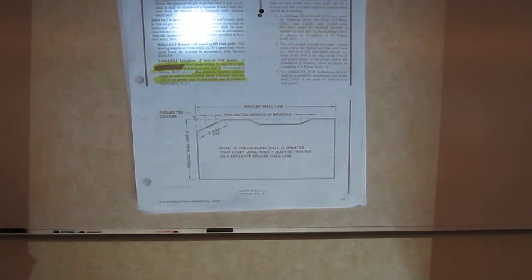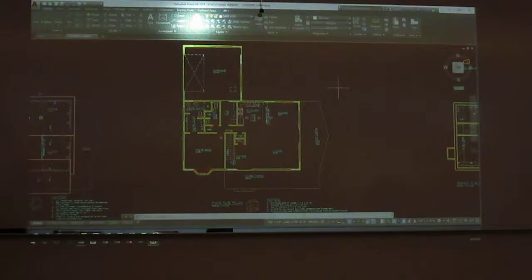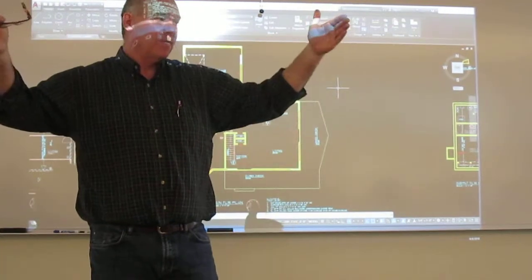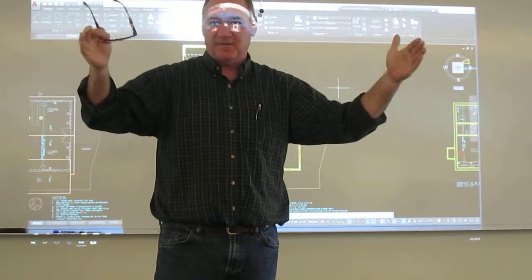I'm going to look at my floor plan here. Let me turn off my dimensions and just give you a quick scenario of it. So, first off, what that says is, I have to have a brace wall panel. Now, for now, think 48 inches of wall space. And it's uninterrupted wall space. Doors and windows interrupt that wall space.